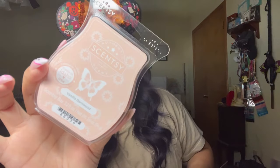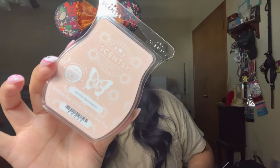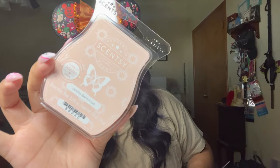Next up is vanilla barnwood. This is vanilla, amber, and barnwood. So we got this in that Christmas poinsettia flower. This is the scent we got. This is really nice. This is just lovely vanilla. Oh, does it have citrus in it? No, it's amber. Oh, it's nice. That's bright. That's really nice.